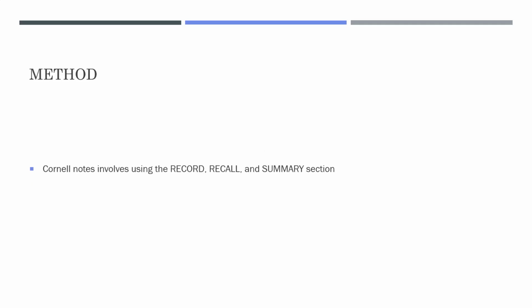The Cornell method involves 4 steps. So actually taking the notes in a record section, going through something called a recall section, and then a little summary section. Actually, I'm sorry, I misspoke. I said 4 steps. It's actually 3 steps. It is a system that I personally use. I wanted to introduce you to it because I really do think it is valuable.